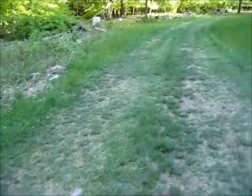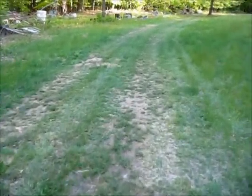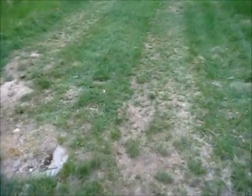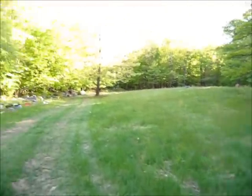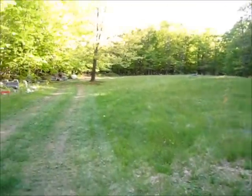So these tracks here are from my truck. Nobody comes back here but me. This is all from my truck. I try to keep it wide to keep the ticks down, which I should check myself, by the way. Every time you walk in tall grass, check for ticks. Anyway, this is a meadow. Just nothing here. Just an open area.